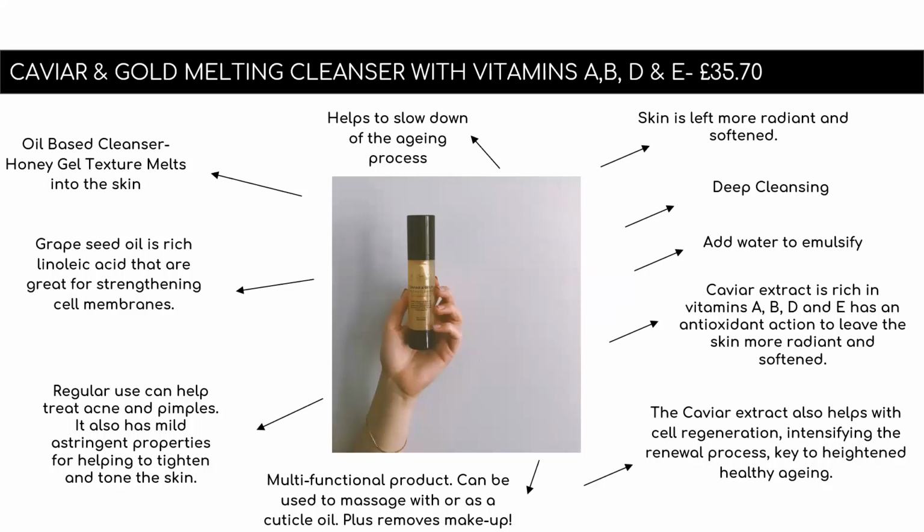This is really great for your first cleanse. So when you're doing that double cleanse, you do want to start with an oil because it does remove your makeup, grime, dirt, etc. So it's rich in that grapeseed oil, which I just spoke about, which has got the linoleic acid in, so strengthening that cell membrane. And then regular use can help to treat acne and pimples as well. It also has mild astringent properties, so it can tighten and tone the skin too.